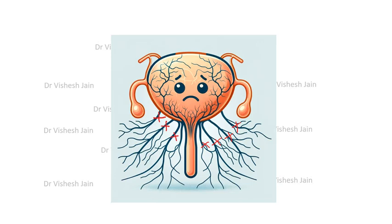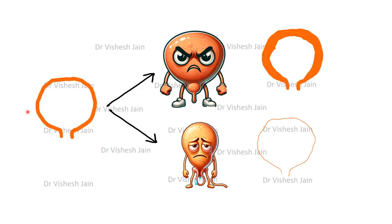The nerves that control the muscles of the bladder and also the outlet of the bladder are not functioning well. Because the nerves are not working properly, they can't send the right signals to the bladder and the outlet of the bladder, because of which the coordination between them is disrupted. As you can see here, this is a normal bladder, which when affected because of abnormal nerve supply, the bladder can either become very angry so that the muscles of the bladder are thickened and they're very strong muscles, or it can become very tired and the muscles in this bladder are now very weak.